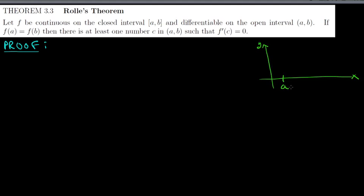So in order to prove it, we might want to take a look at a graph. So here we have a and here we have b. We're only going to be restricted to this interval between a and b. So let's graph a function where f of a has to equal f of b. So what can happen in between? Well, you can have crazy stuff like vertical asymptotes, but it's got to be continuous. So that rules out asymptotes. You can't have a gap like this in it, because that's not continuous either. So, it might look like this.